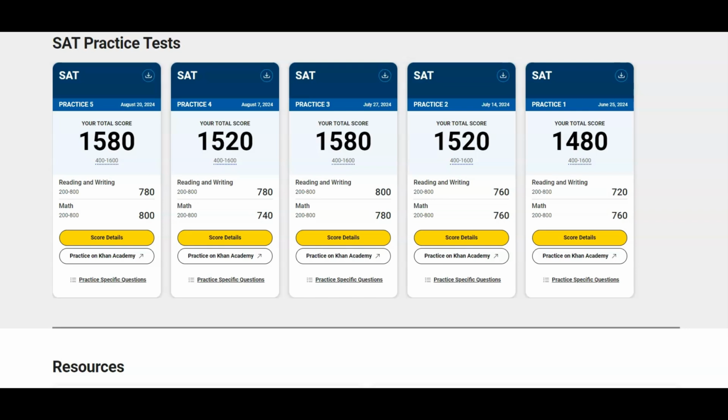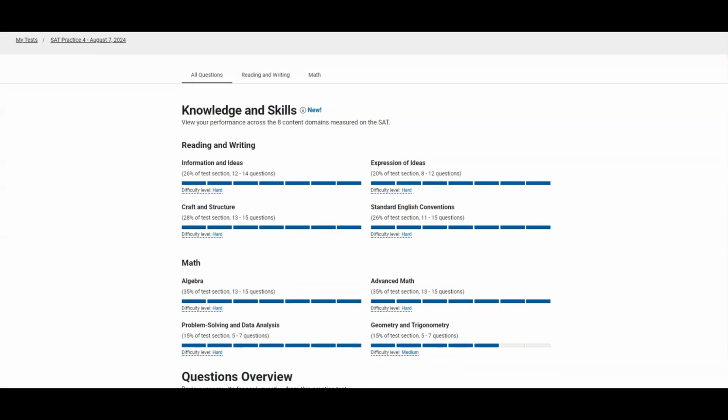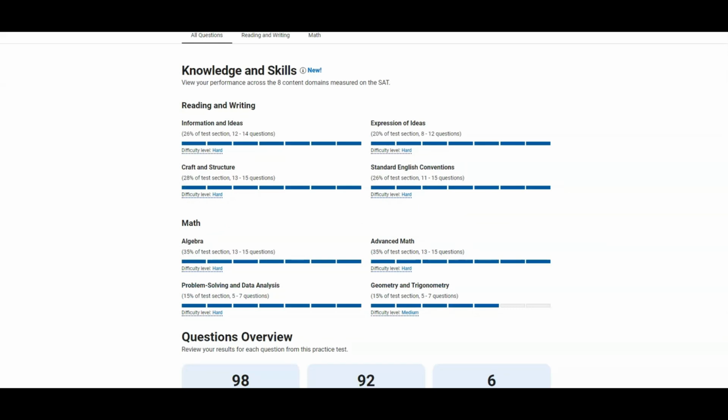All right, here's the first part of our new feature. Firstly, when we click on any of these yellow buttons that say score details, let's choose this one, we're going to see all the different domains and skills and how you perform on them. This is a completely new feature, and each of these is going to tell you how you're performing.